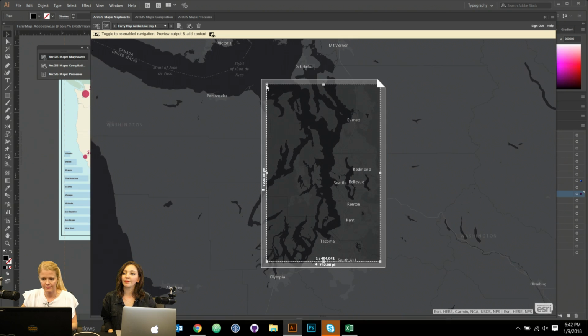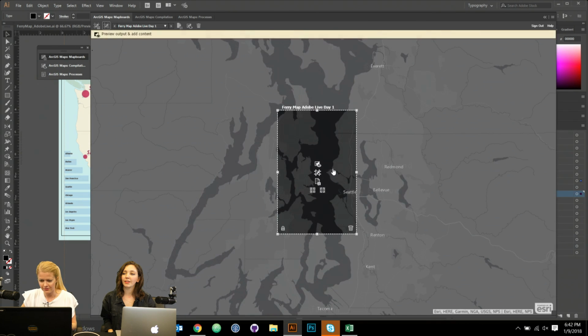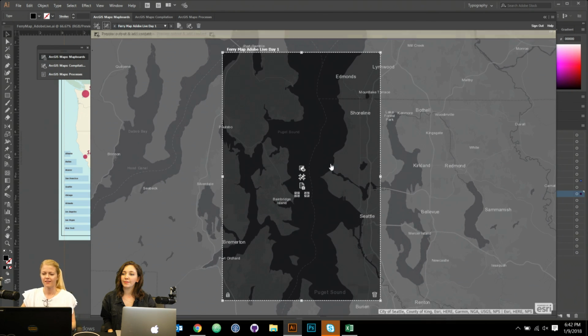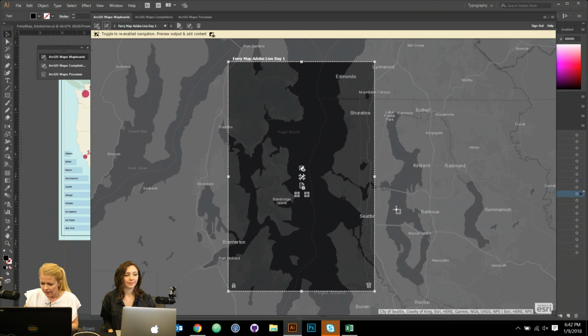Okay, now I'll make a tabloid. Sorry, this is a new feature that we have where you can choose from the preset formats. So I'm kind of learning as I go.